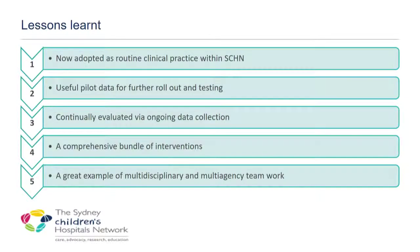So some of our lessons learned along the way. This initiative is sustainable as it's now been adopted as routine clinical practice within Sydney Children's Hospitals network. It's provided useful data for further rollout and testing, and the team believes there is the opportunity for translation to other specialties. It's continually being evaluated via ongoing data collection, and when the team meets monthly, we review this data at every meeting.